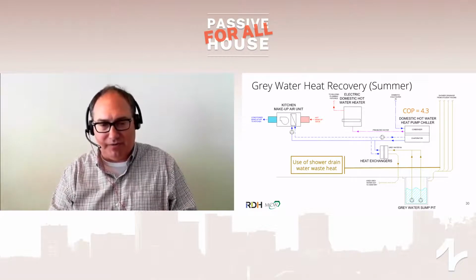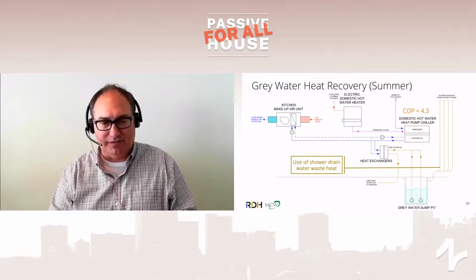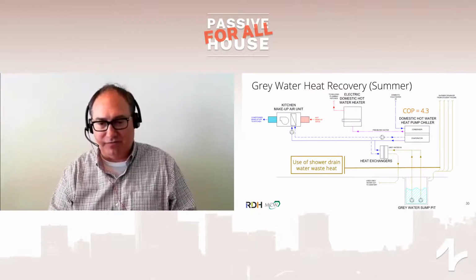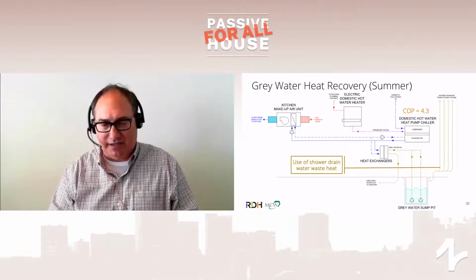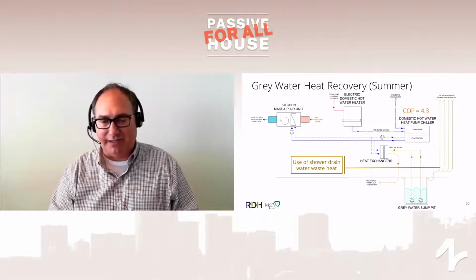We collect that and we pump it through this gray water heat exchanger prior to it being discharged to the main building sanitary drain. Now, by pumping it through that heat exchanger, what we managed to do is create a cooling load for our heat pump arrangement. And by extracting that heat out of the drainage water, we've managed to reject it back into the domestic hot water loop.